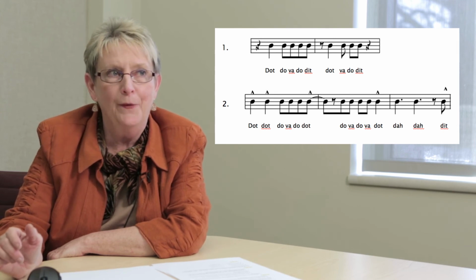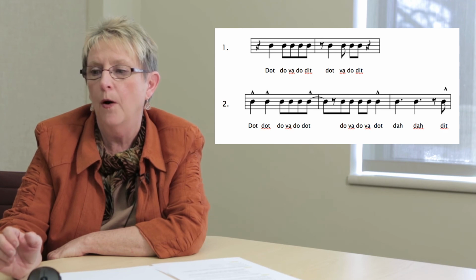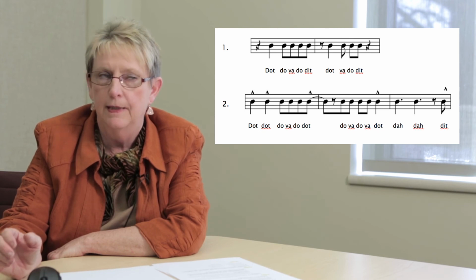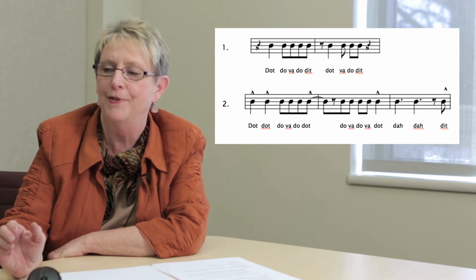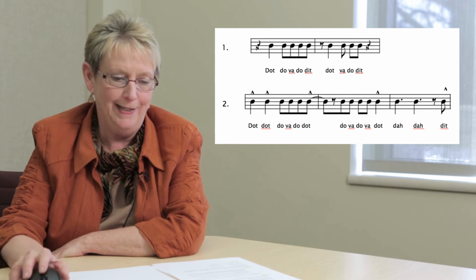And finally, example number 3. 1, 2, 3, 4, 1. Va, do, dot, do, dit, dit. And try that one together. 2, 3, 4, 1. Va, do, dot, do, dit, dit. Great. These simple scat syllables will help you address almost any swing rhythm.